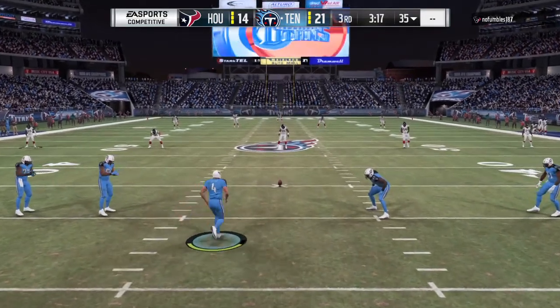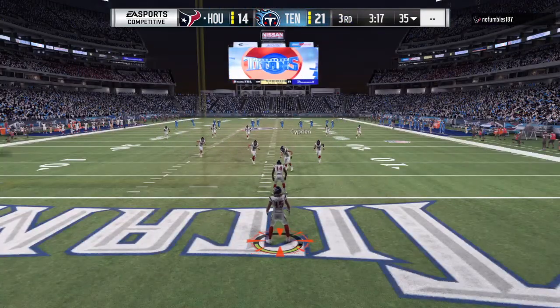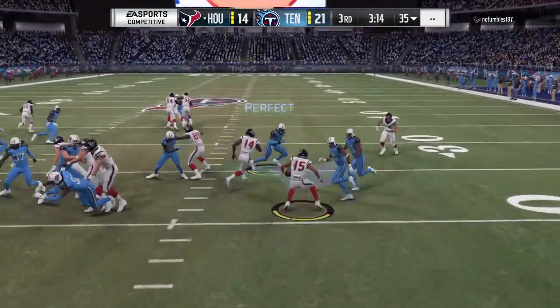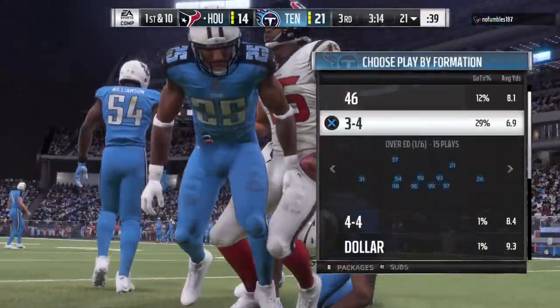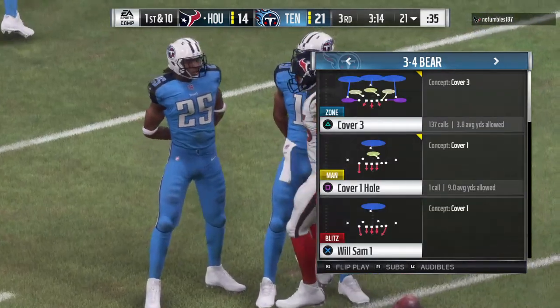Now here's Succop about to kick it away. That'll be taken in the end zone. And he's able to get it across the 20, but not by much, as he's marked down at the 21-yard line. And now out comes Houston.